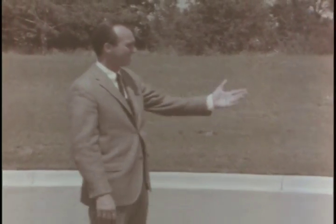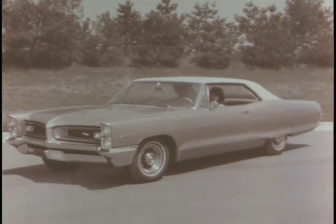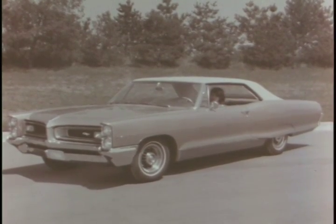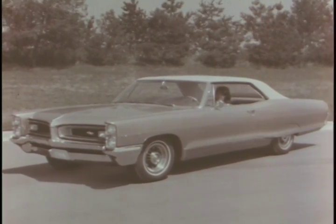Well, there it is, the best-looking Grand Prix yet. Never before has there been such an appearance of quiet, quick power, clean, simple elegance. Dual exhausts are standard, and the car will really move out. It's the kind of car a young, active executive will just have to have.